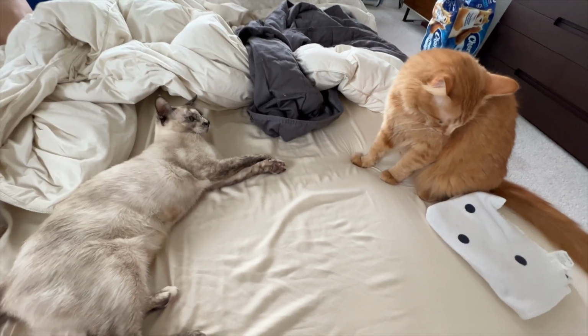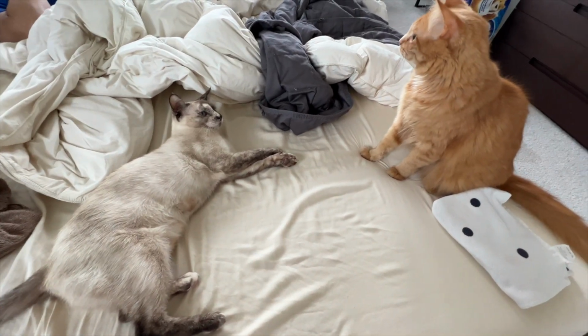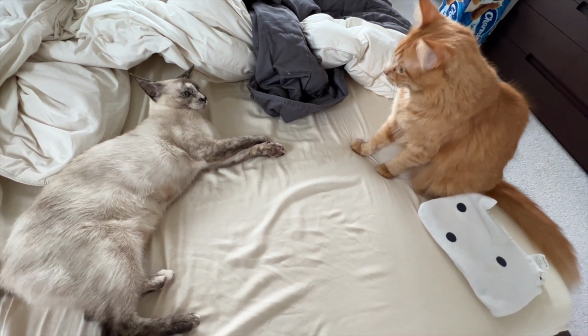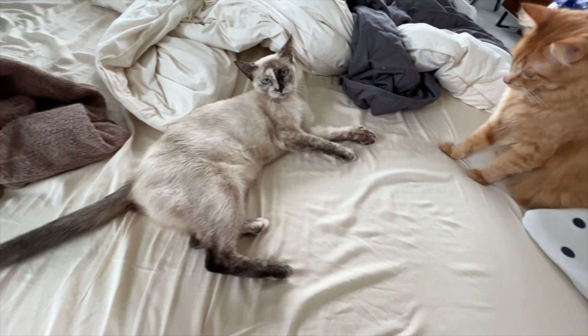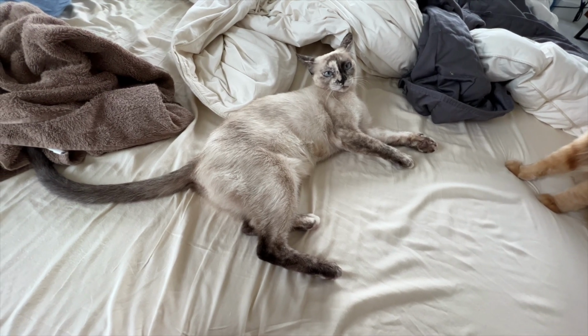So that worked really well, and slowly they came together and started to have eye contact, and then they started to hiss. So what you need to do is to listen. When they start to hiss and growl, or when they start going eye to eye and not breaking the eye contact, that's when you put the new cat back behind the door. And then the session is over.